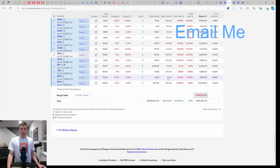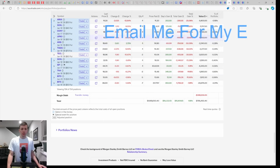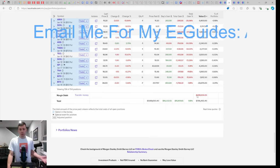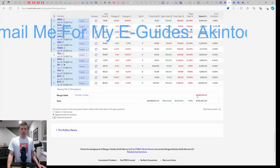Yes, I sell options on these asset classes to lower my margin. So I collected about 50,000 in premiums from selling these options. They lower my risk, they lower my cost basis, and they lower my margin. So when they lower my margin, they lower my margin interest. So I don't really care about my margin interest because it's around 6%.